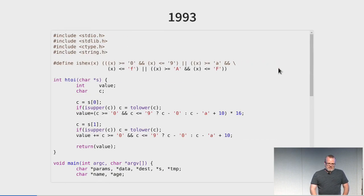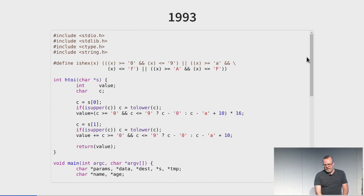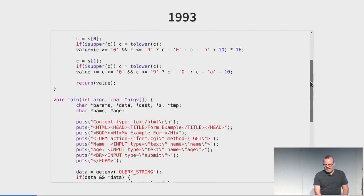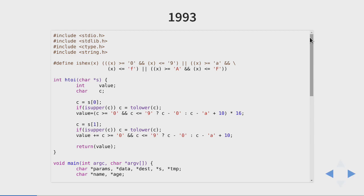Anyway, the way you programmed the web in 1993 looked like this. This is C. This is a CGI program with HTML embedded in it. It was nasty. Any little change you had to make to the look and feel, you had to recompile and redeploy. And running a CGI on servers meant you had to fork and exec a new process for every single request. It was really slow.